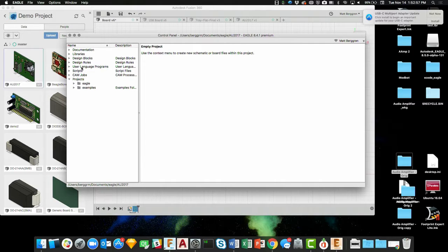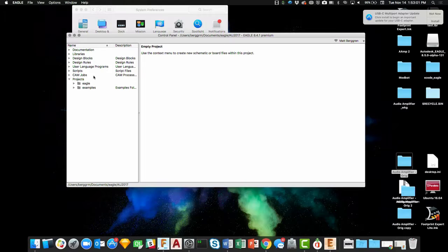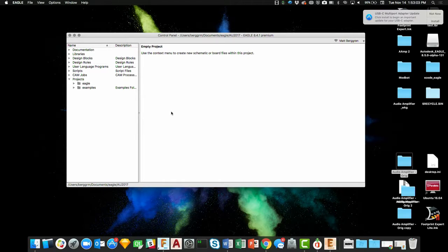When you first open up Eagle, you'll end up with this, and let me hide the 3D stuff in the background because it's just too much of a shiny object. You'll end up with the control panel. The control panel is basically foundational document handling, library handling: what's installed, what do I have access to, what am I placing, what am I not placing, et cetera.